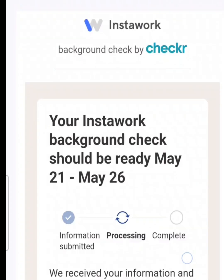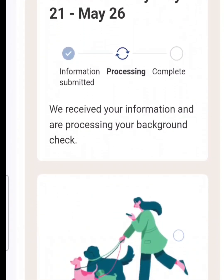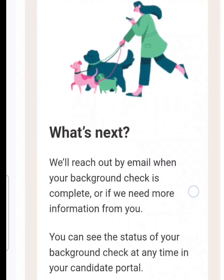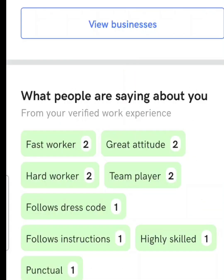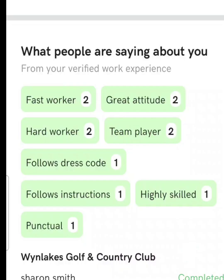And how does Instawork pay? So with Instawork, you get paid weekly. You work between Monday through Sunday and get paid on Wednesday. You have an Insta Pay option after your first 2 shifts.